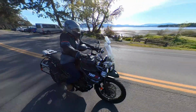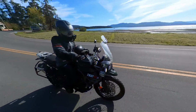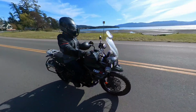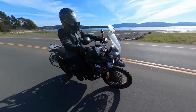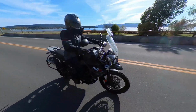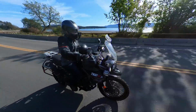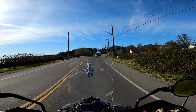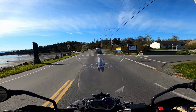Okay, let's get some of the other downsides out of the way. The brakes are just okay. I kind of would like a little bit more out of the brakes. I would like a little bit more feel. I would like a little more bite. Maybe they did that on purpose because they're assuming you're going to do off-road tires and they don't have as much grip. Sure, let's give them the benefit of the doubt there, but I think the brakes could be just a little bit better.